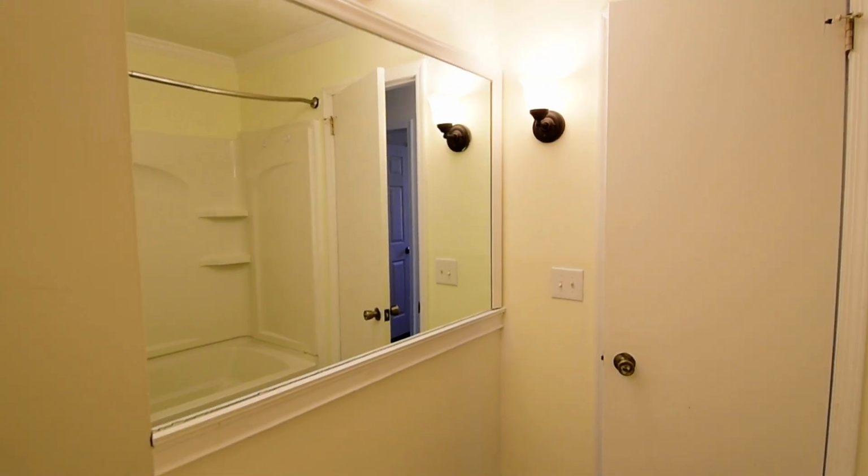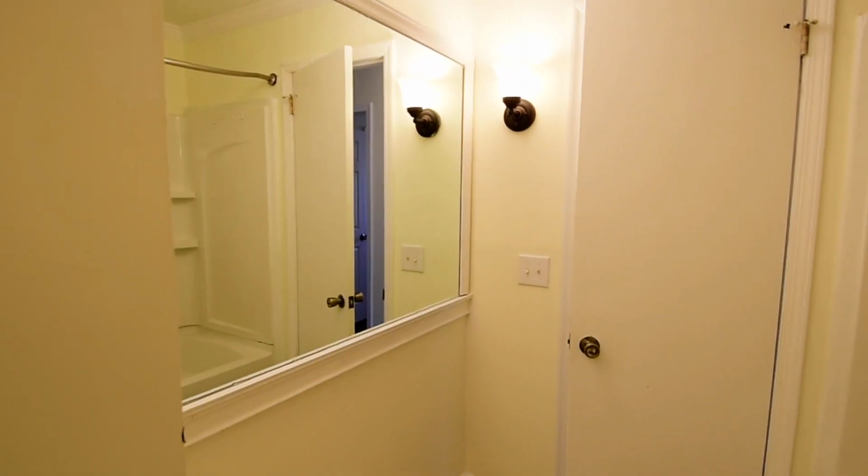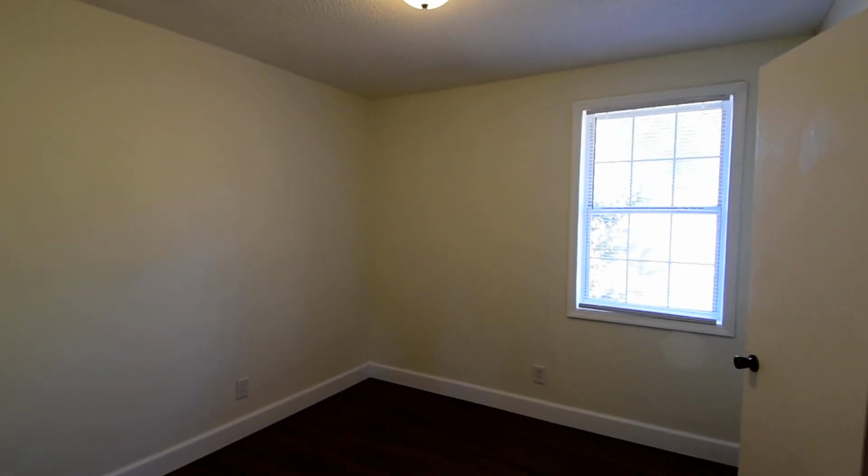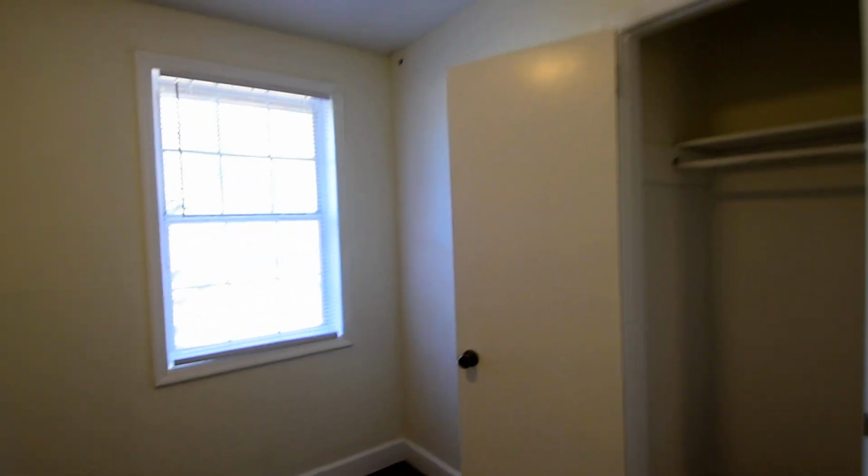mirror along here. So the bathroom's kind of been reconfigured from what would have been the original floor plan of most of these homes. So it's been sort of enlarged to include what would have probably been the space that holds a master half bathroom in the room that we'll see in a second.